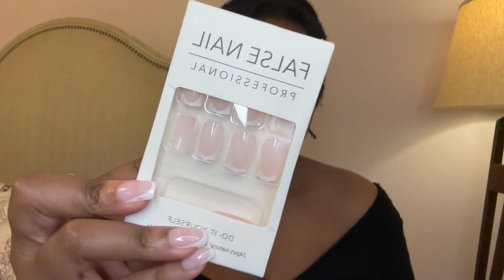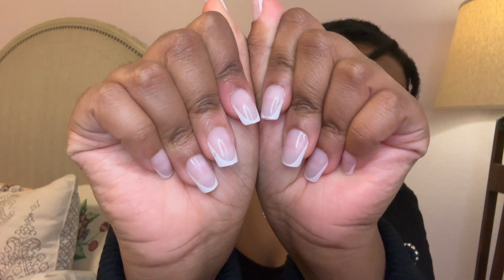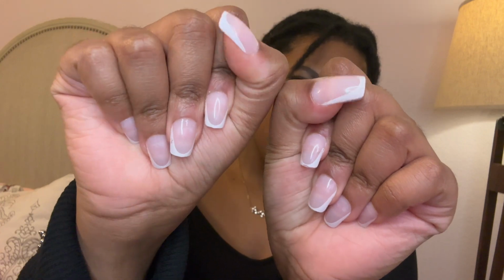Like, you always need a good French tip. So this is what they look like here. Love them so much. And this is actually what they look like on. I'll show you guys. And so I am trying to really figure out how to do them. Of course, I messed up here with the acetone to remove the glue and stuff. But for the most part, they look really, really nice.